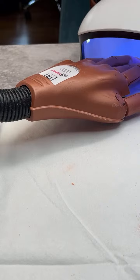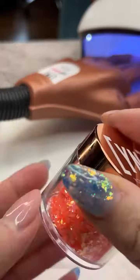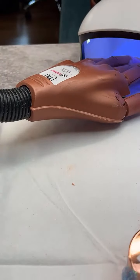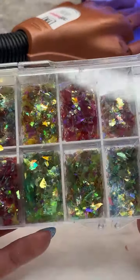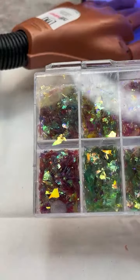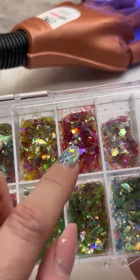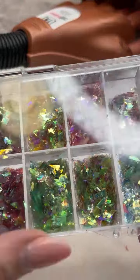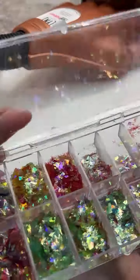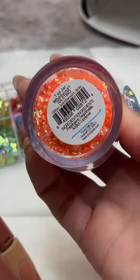Now in the meantime, I'm going to grab my mylars, and we've got Whodunnit, which is our orange mylar. And as I was thinking about this design, I said, I want to add a little bit more of a fiery look. So I may use our banana strawberry mylar, or I may use a little bit more of that lemonade mylar. Or raspberry, you guys, I'm not sure. But we'll see what looks good with our design here. But I am going to start with that orange mylar that is called Whodunnit.